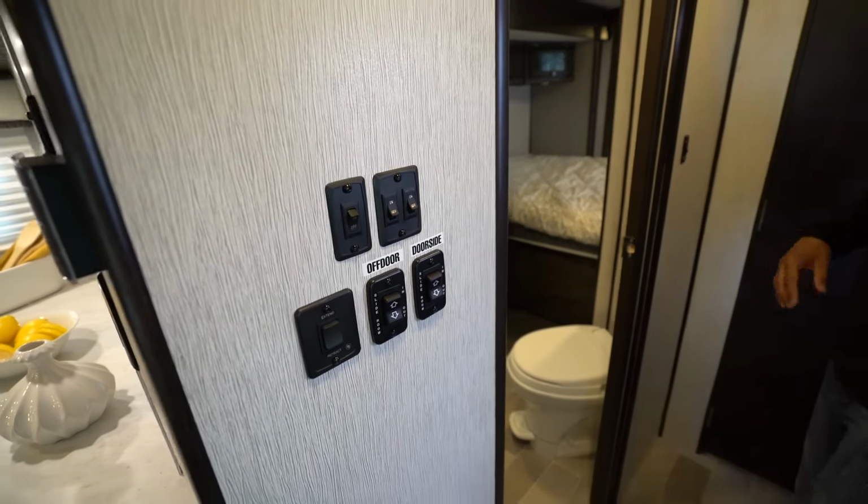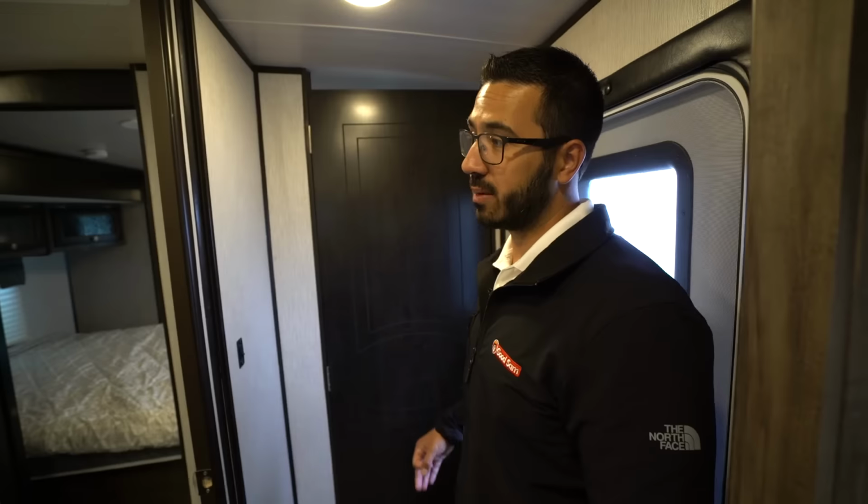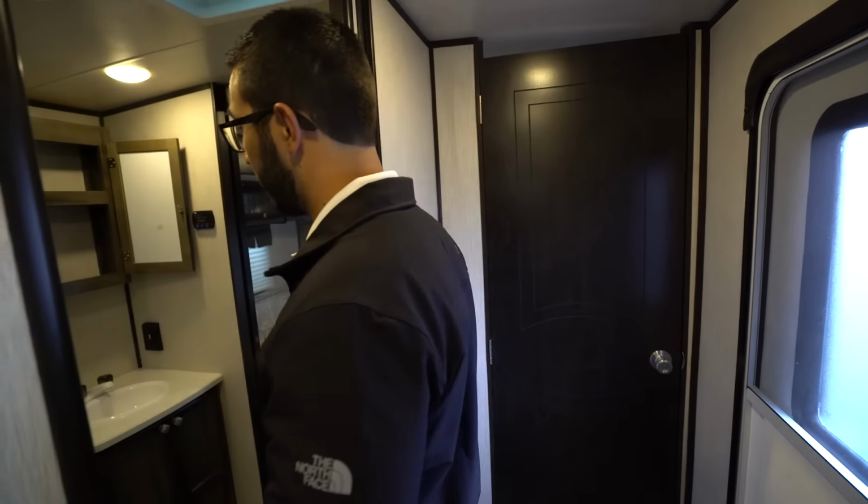One of the things I do want to touch on real quick are the doors. I do like the doors on the Mallard. They have a design on them rather than being plain. I think it just adds a little bit to the camper itself.